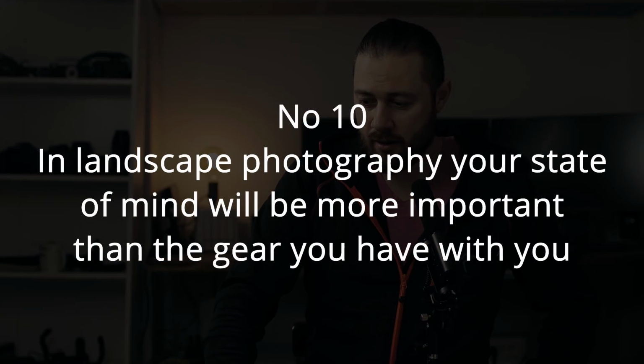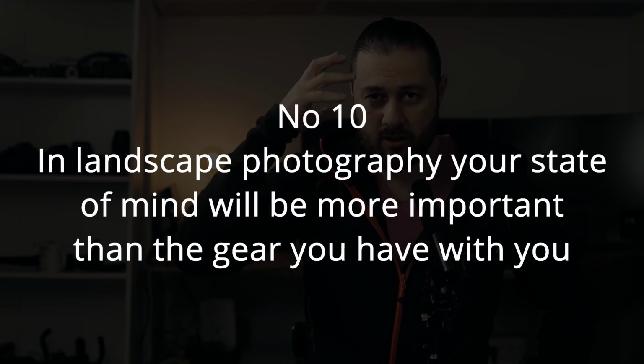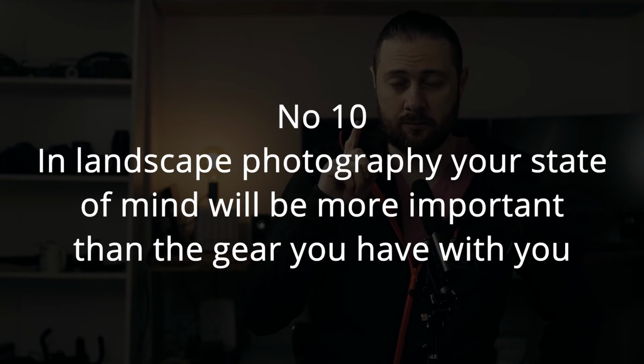Number 10, your state of mind. This is something that I never heard any landscape photographer talking about publicly, but your state of mind, sometimes it's more important than the actual gear that you're having with you. And this is a hard thing to explain, but I will give you a few situations.